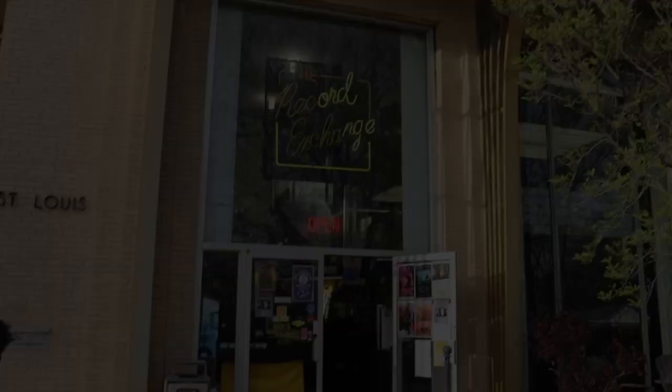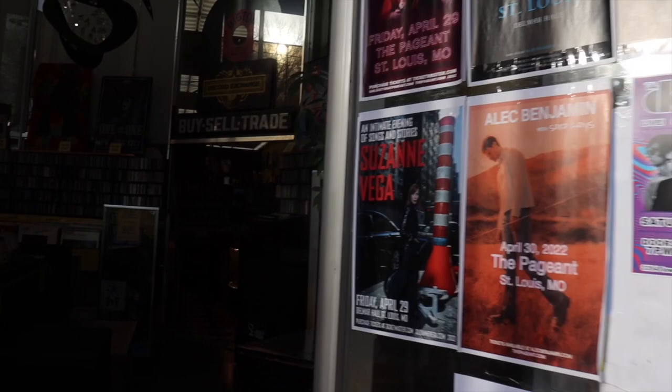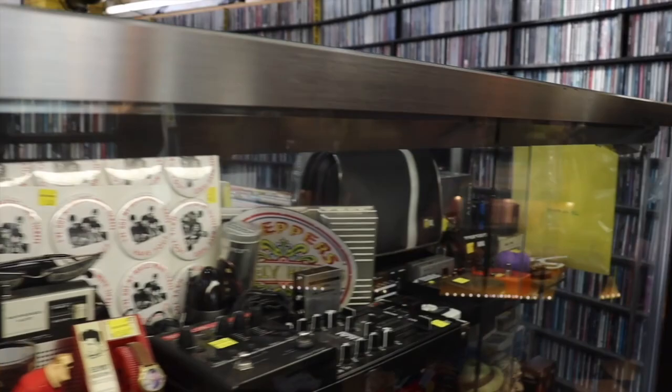So I've been to St. Louis many times, and I've never heard of the Record Exchange, and it was a lucky find that Blake found on Google, and I'm so glad we decided to come here. We weren't planning on doing another stop, and then we thought, we could do one more record store, and this one's open late. I'm glad we did, because the minute we walked in, Blake and I both got really excited because there were just so many records.